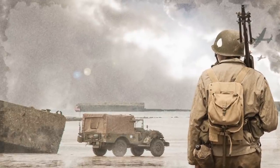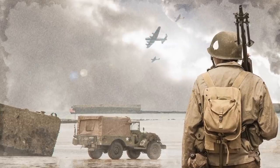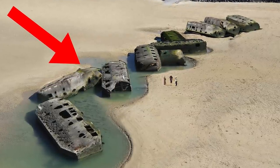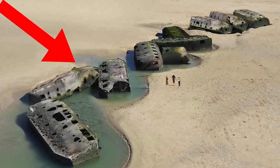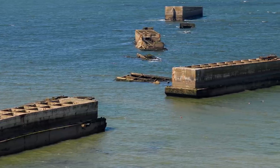To facilitate the rapid offloading of supplies, troops, and vehicles, the Allies placed portable harbors at Omaha Beach and Gold Beach. These portable harbors were known as Mulberry Harbors, and they were developed by the United Kingdom. The structures were towed across the English Channel in sections and assembled at their respective sites. Each harbor consisted of steel roadways that floated on steel and concrete pontoons.